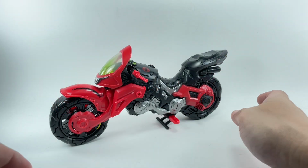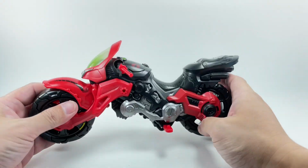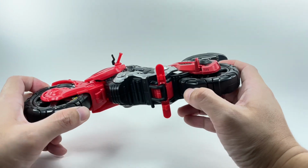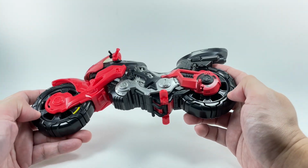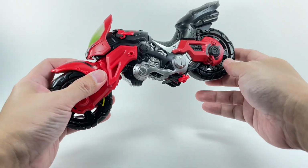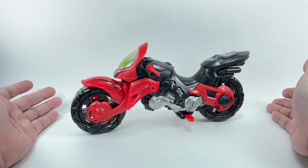Let's talk about the bike, the Cobra Coil. It's got a nice kickstand right here, folded up. And just like the Ram Cycle, the wheels kind of feel like rubberized plastic. They are plastic, it's just that your nails will dig into them. They kind of feel like they're made of rubber, but they're not. They roll very nicely, even without the kickstand, because the wheels are flat enough. The bike will stand. The Cobra Coil will stand.